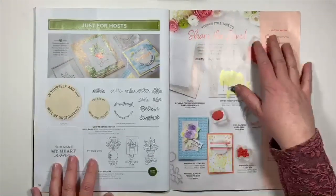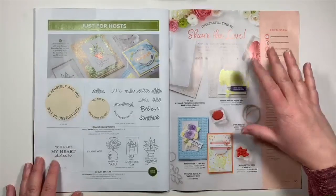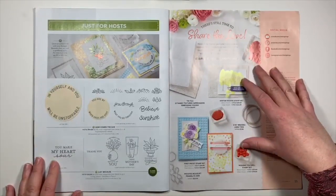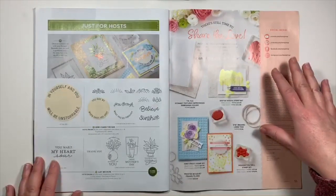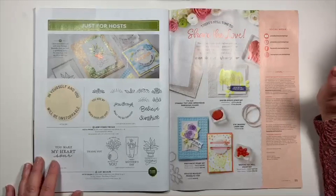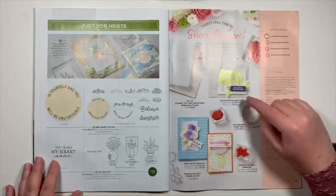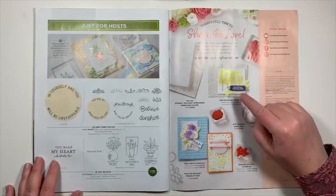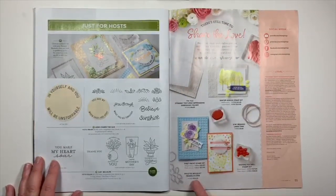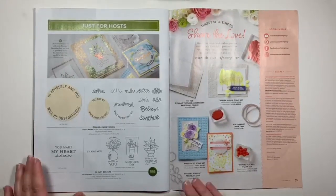There's still time to share the love on some favorite products from the previous catalogs. They're still available to purchase. Visit the online store to see the full selection. Here you can see a few of the amazing favorites. Tin Tile, absolutely, I have that. Winter Woods, absolutely, I have that. First Frost, absolutely, especially with those framelits. I have that as well, and I am in love with it.